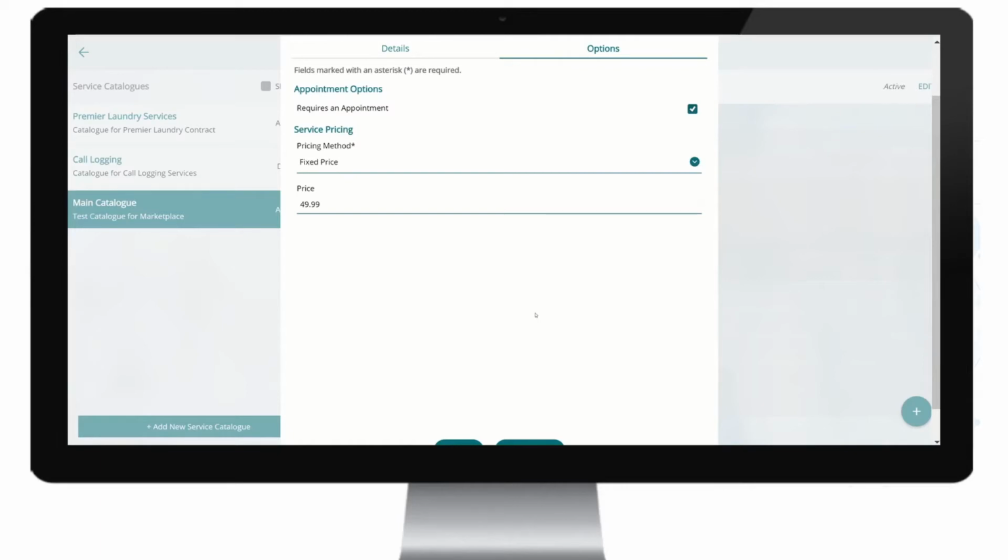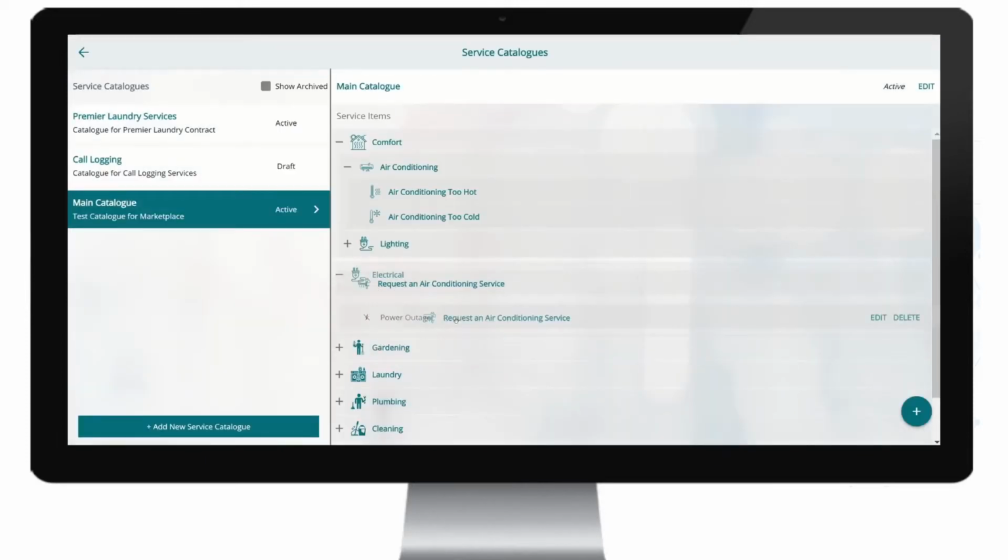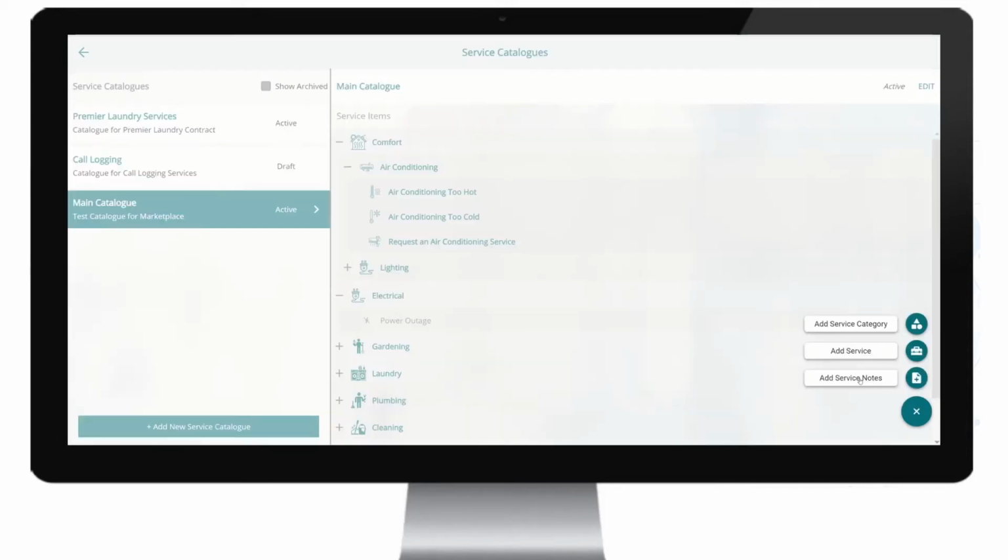Another thing to note about the config utility is it is very easy to use with a simple drag and drop interface. So you can see here I can simply pick up an instruction set and move it around as needed. The last thing to show you in this window is the button on the bottom right-hand corner here. This allows us to quickly and simply add our categories and instruction sets.